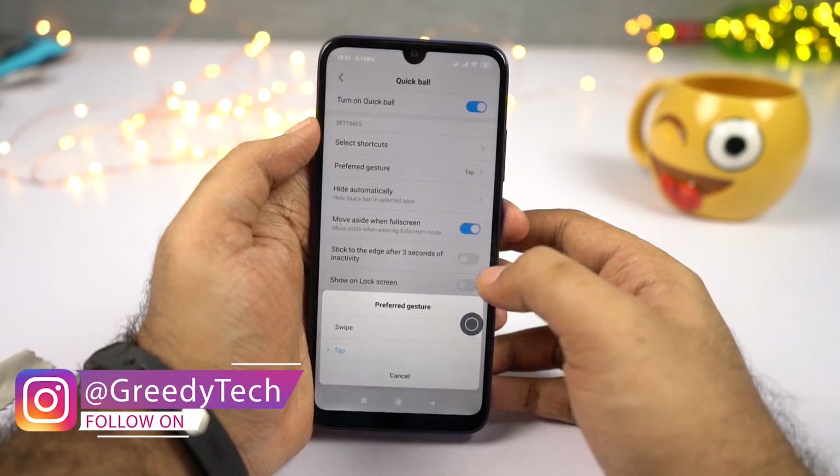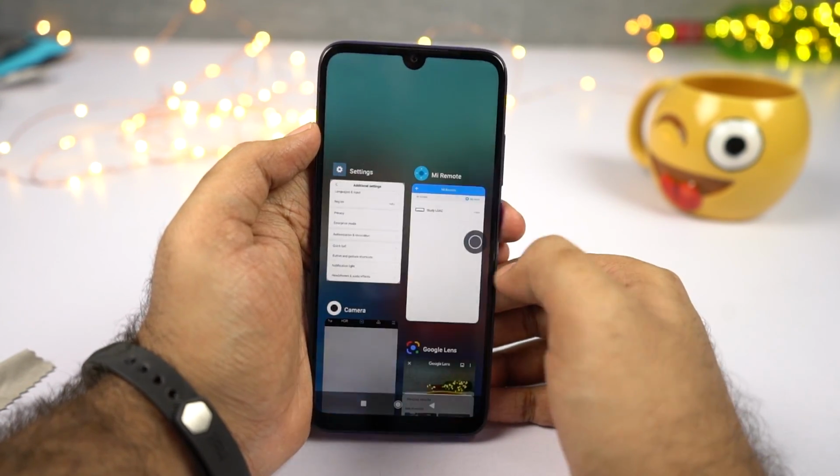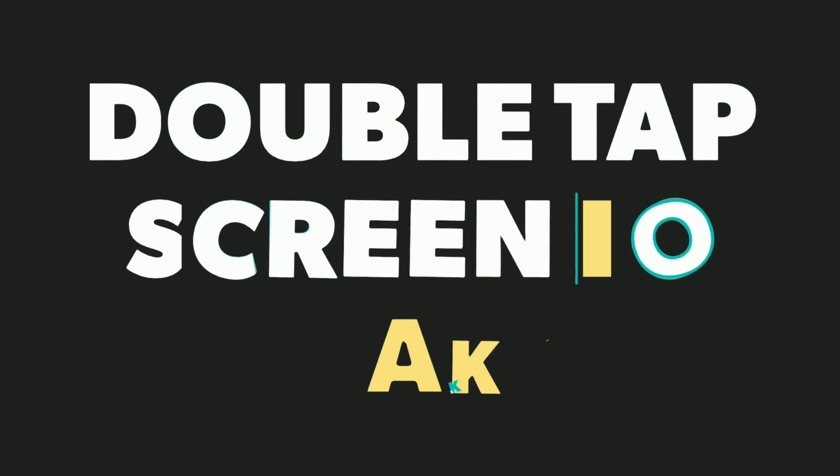Once everything is properly set up, you can simply swipe on the floating bubble to go back, go home, or even open the recent tabs page. Now going on next, we have some handy gestures.